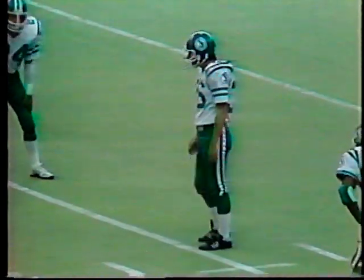Yeah, it's an entirely different field. Very, very soft. Mervyn Fernandez said he liked it. We talked to him before the game. A lot of the British Columbia players actually are using racquetball shoes rather than the regular turf cleats.